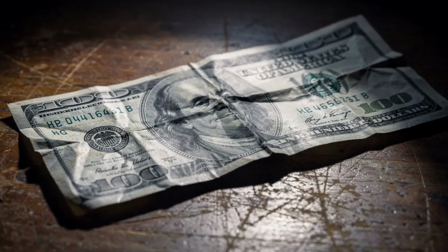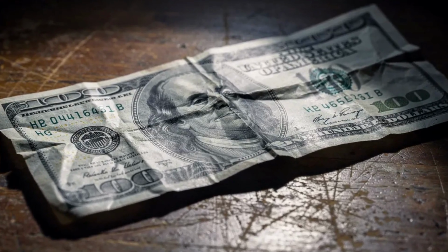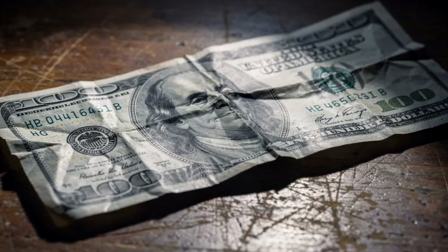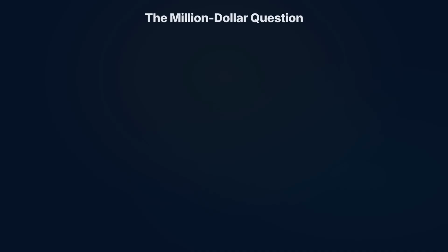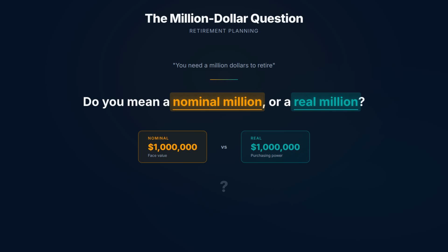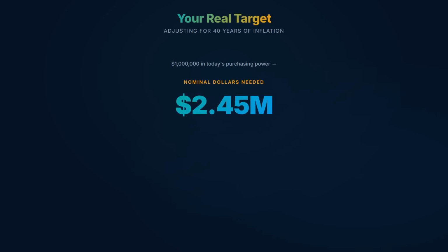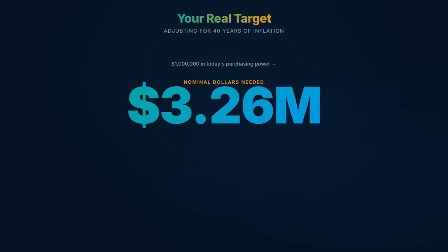$1 million is the goal everyone fixates on, but $1 million in 2066 is not $1 million in 2026. Using the historical average inflation rate of about 3%, $1 million 40 years from now has the purchasing power of roughly $307,000 in today's money. And if we look backward, $1 million today only buys what about $407,000 bought in 1990.